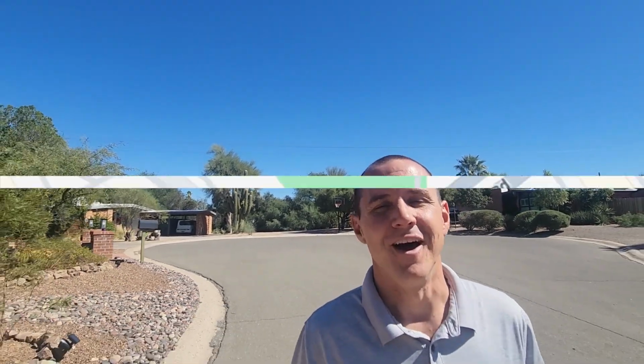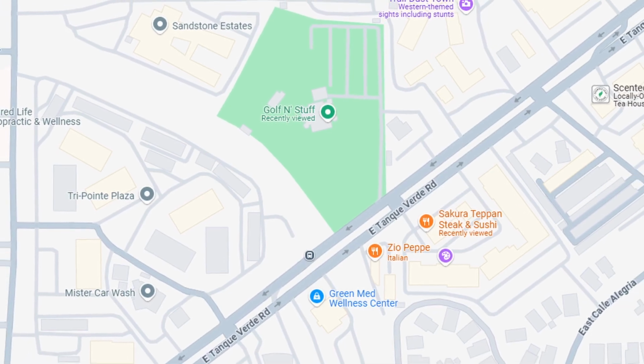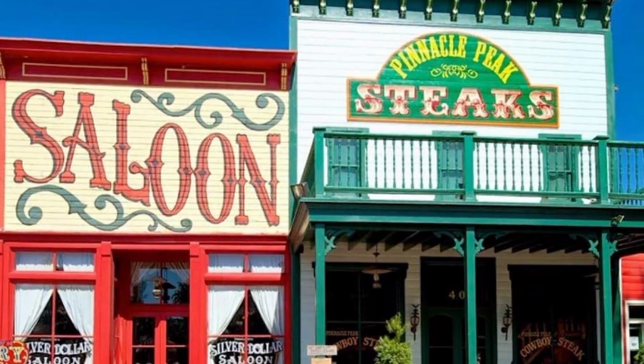If you're out for some recreation with the family, across the street you have golf and miniature golf, bumper boats, skee ball, go-karts, the whole works, batting cages, the arcade. So, a quick, fun family outing. And next door to that is Pinnacle Peaks Steakhouse. They also have little festivals, a few different shops right there. And of course, a steakhouse, and they do gunfights there too. So it's another famous Tucson restaurant, and there's a lot of shopping nearby.